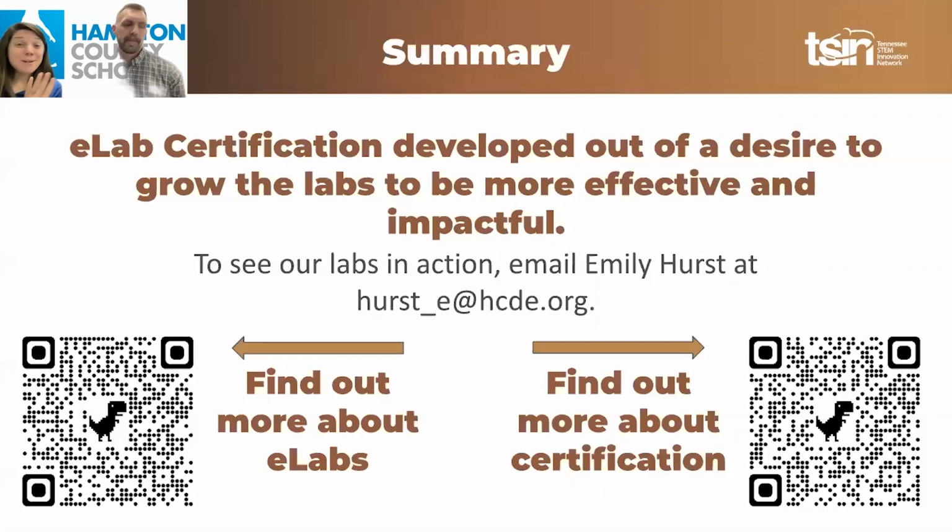All right. So in summary, eLab certification really developed out of our district and our school's desire to grow the labs to be more effective and impactful. And like Andrew said, we're by no means done developing this process. However, we have already seen a lot of growth in our labs as we've put these 9 areas of focus into play this year.